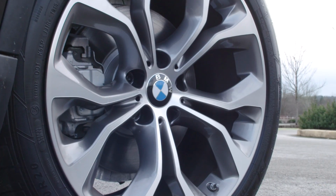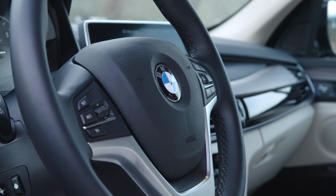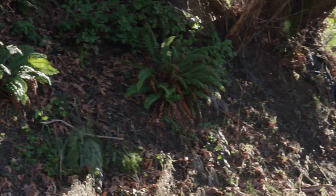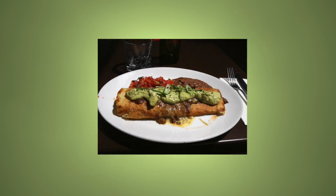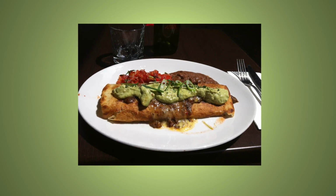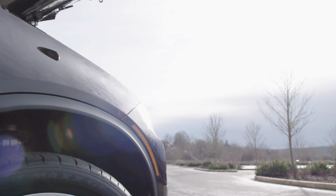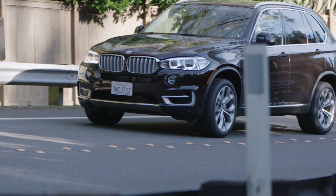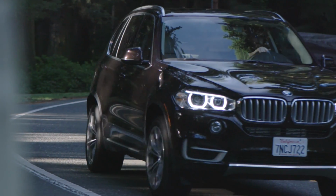When I first saw this xDrive40e, I thought it would be a ridiculous attempt to modernize a dinosaur. But what I got was really a revelation. It's like the moment that you realize a chimichanga is really just a fried burrito, but it's so good you can't really call it a burrito anymore. It's transformed. Here we have the same idea. It's the old SUV format, but transformed into something much better.